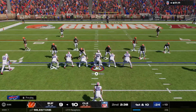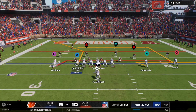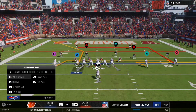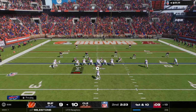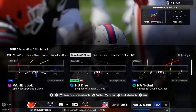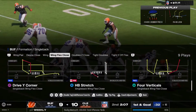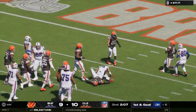So here's a first and 10 now, down inside the 20. On first down, it's Mitchell. And the Bills are going to have a first and goal coming up as they try to finish off this drive with 6 points. It's a first down and a gain of 13.